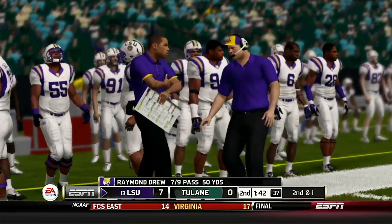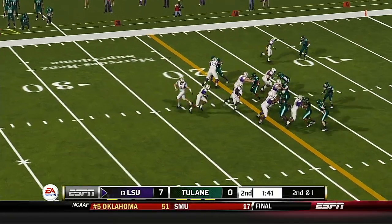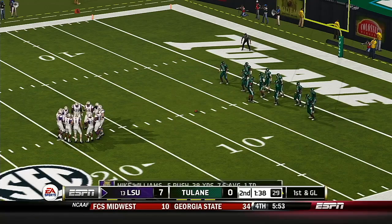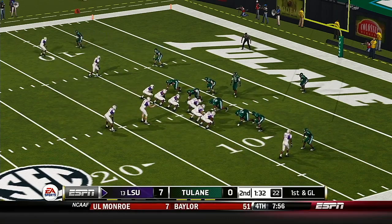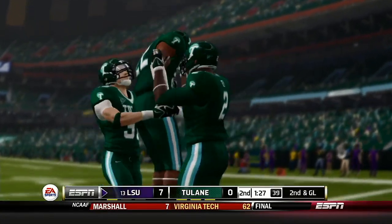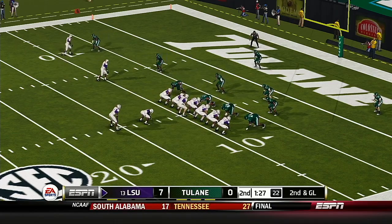What impresses me so much is the guy's vision. He read the coverage perfectly to find his man for good yardage. He gets out to about the 8. That makes it first and goal. First down, and they've got their eyes on that goal line. LSU is up by a touchdown.